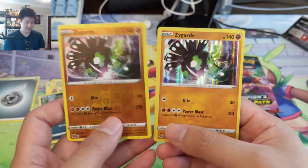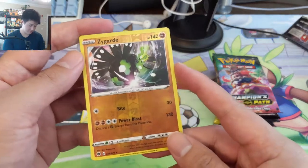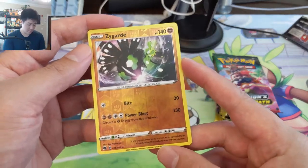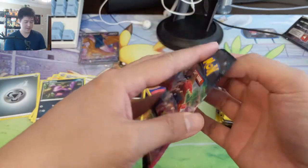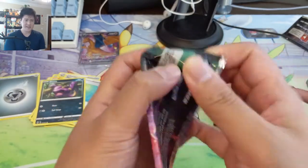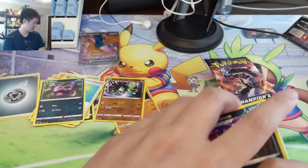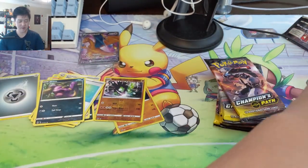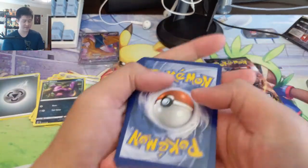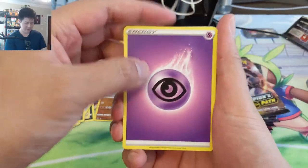All right, so first pack, we got a double Zygarde. Let me just take a look at this card. Basic, 130, return, discard, eh. As far as the set itself, it does feel like one of those sets where you've got to find that Charizard, and if you don't, consolation prizes, there's not too many. All right, from the side, it does look like we have something. What is going to be our first Champion's Path hit?